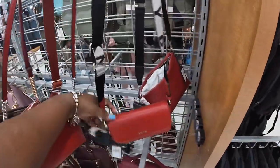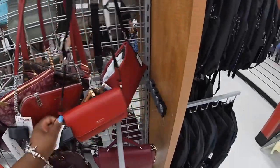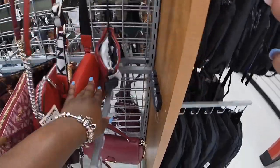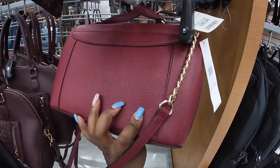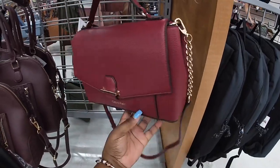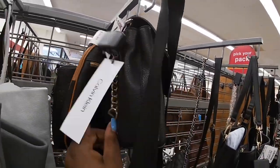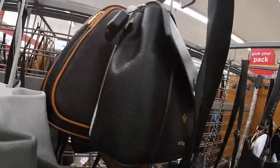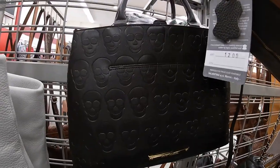Another DKNY. This one is cute. I like the strap, the thick strap. $50. Another DKNY for $40. And the Calvin Klein is $60. They have that Calvin Klein right here again in a black, $60. The Valentino book bag is $60. And they have another Betsy Johnson, the black with the skulls. That's $40.